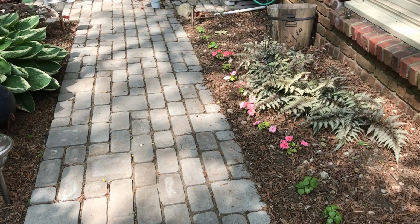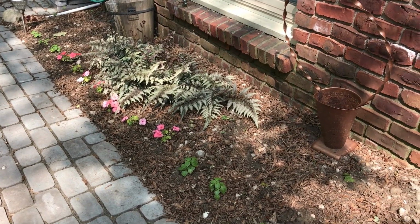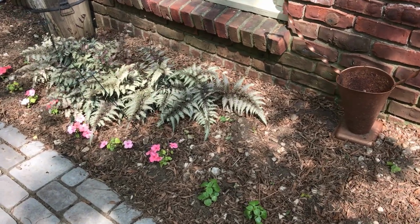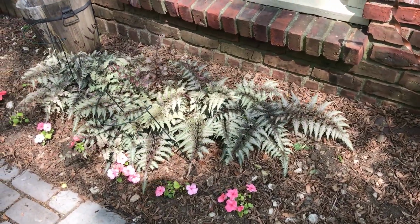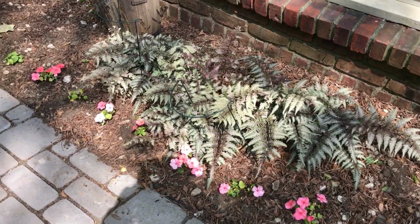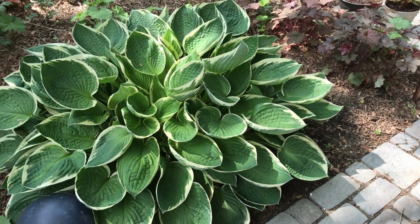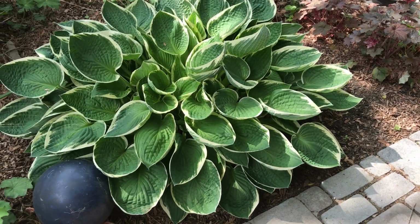And over here, this bed, this is full of landscape rocks, and it's just kind of a mess, and I don't really do a whole lot with it, but I put in these painted ferns, and they seem to be fine. And so I put in the little impatiens that I grew from seed. There should be some other bare root ferns coming up if they made it.